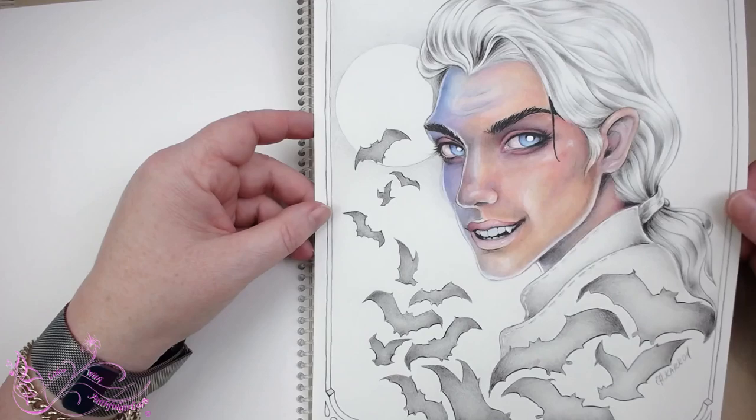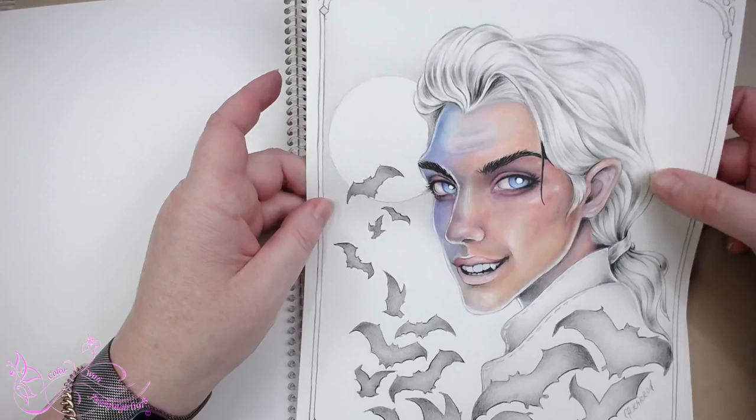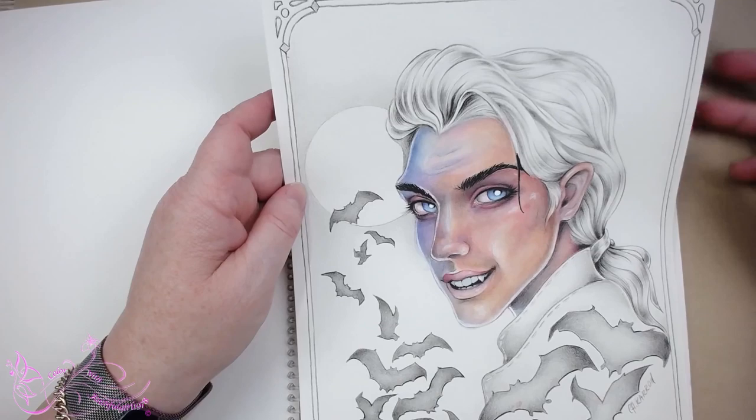Anyway, he came out awesome. I like him. So big thanks, Christine, for the skin tutorial. Christine scribbled out the colours in the video, and I just basically did a bit of a guesstimate of what they would look like.